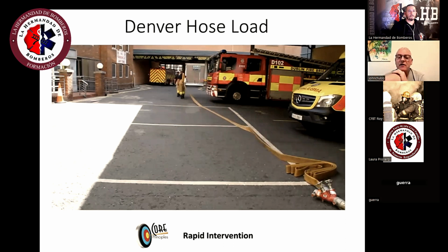And the hose deploys from on the ground. The second guy then places his by dropping it.